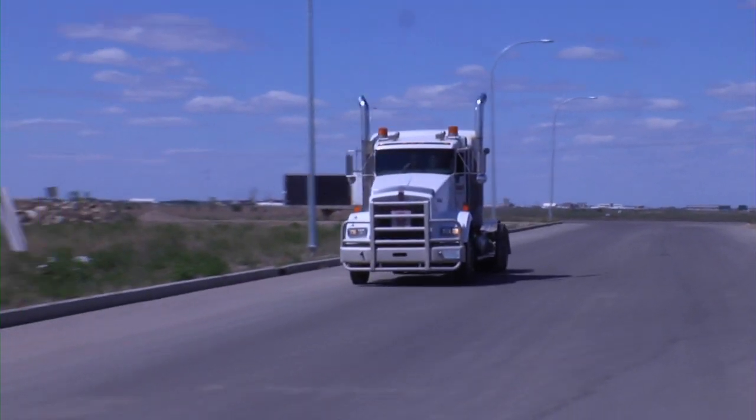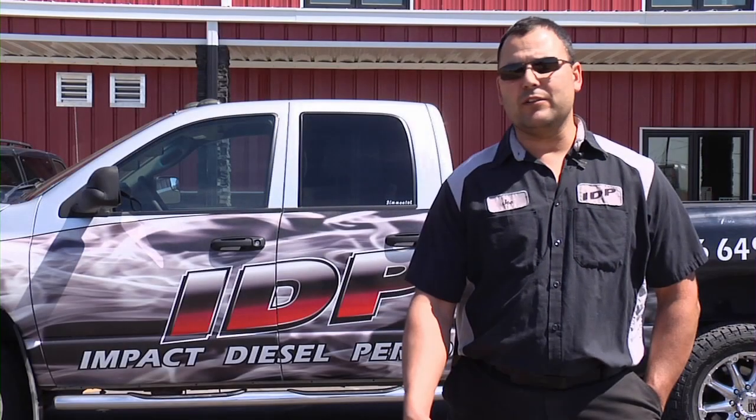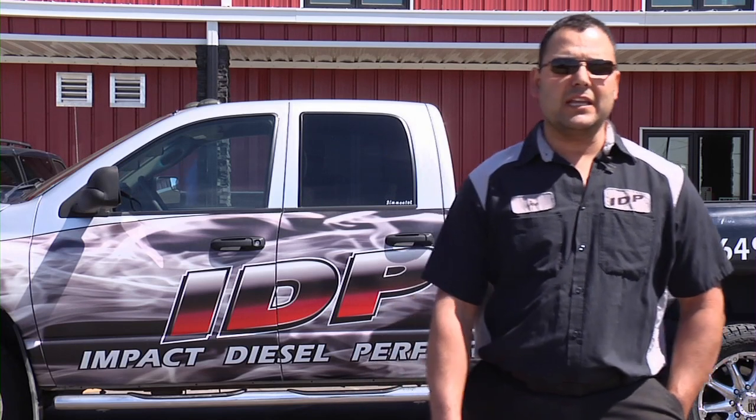There are guys that are doing glider kits. So they'll buy a brand new truck, they'll put a glider engine into it, either an old Detroit Series 60 that's been rebuilt, or they'll find a 6NZ or a Signature Series ISX, anything pre-emission kind of thing.